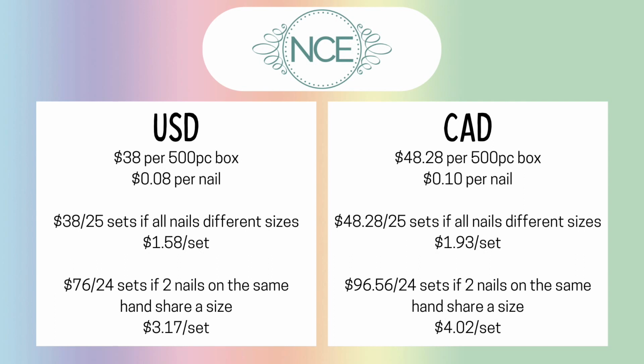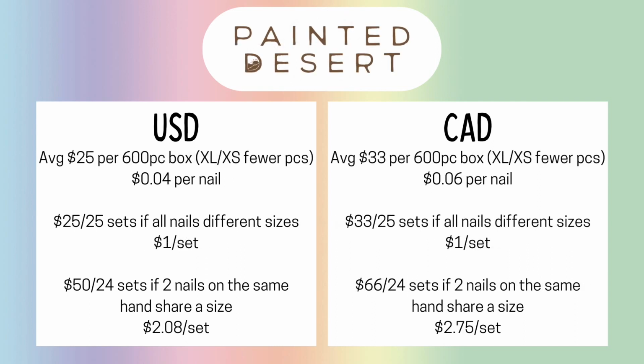Susie from Nail Career Education has no refill bags and a hefty price tag on each box. In fact, the price has increased twice since I purchased it. Of course, this is due to the fact that you're supporting a small business and it's totally understandable that her prices won't be as low as others. The Painted Desert recently started offering refill bags, but right now they're only available in certain styles. I assume they'll be offered in all eventually, but for now, this is what we have.